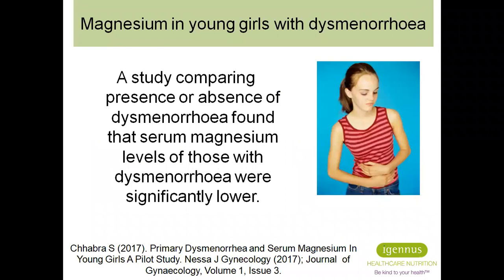So a study was done looking at primary dysmenorrhea. That's dysmenorrhea that doesn't happen because of some other occurrence, and often happens right from adolescence, when women experience a bit of painful periods. The study looked at the serum magnesium levels in these young girls, and all of the young girls had lower levels of serum magnesium than the girls without dysmenorrhea.